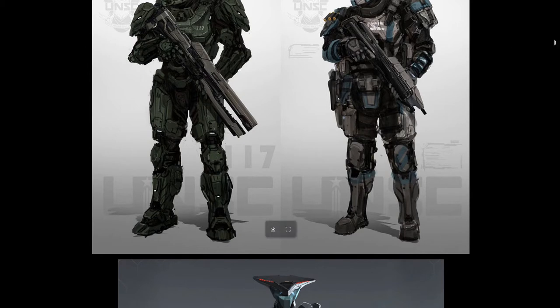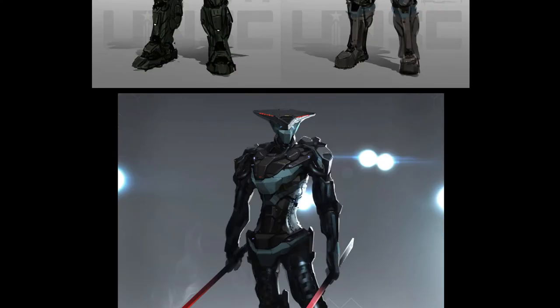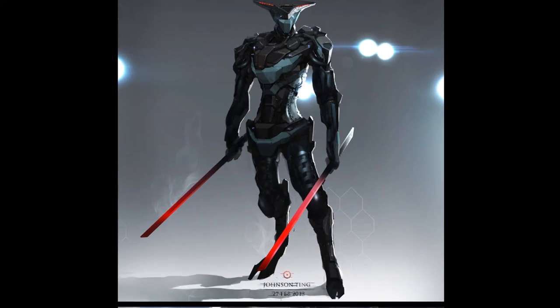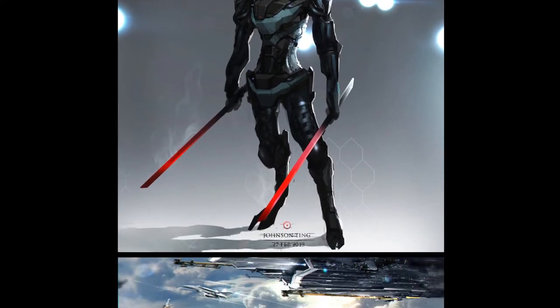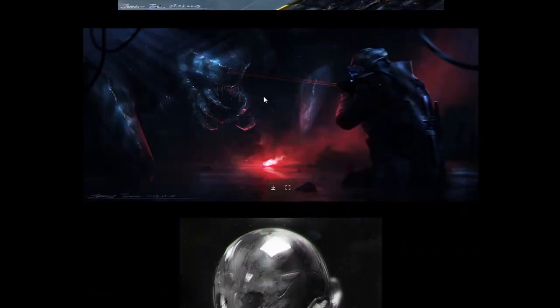So this is more painted, and you can see he's not a bad painter. It's pretty good. Nice. So again, he loves his mechs. I like this one. And there's something about his work that seems more connected.